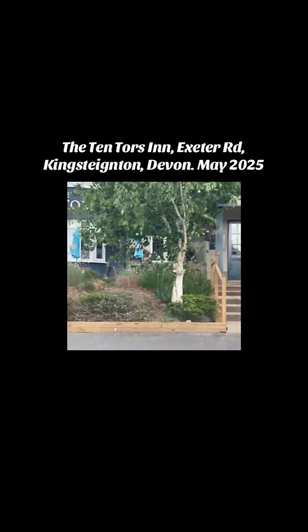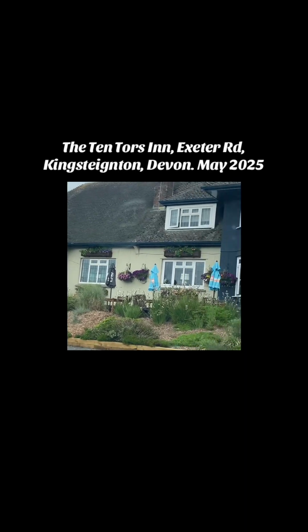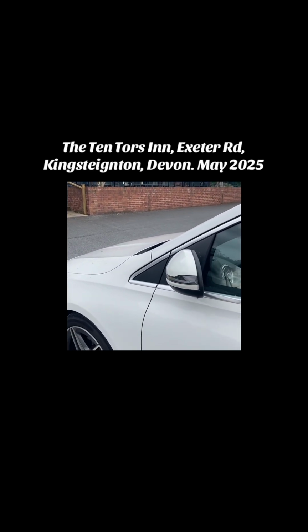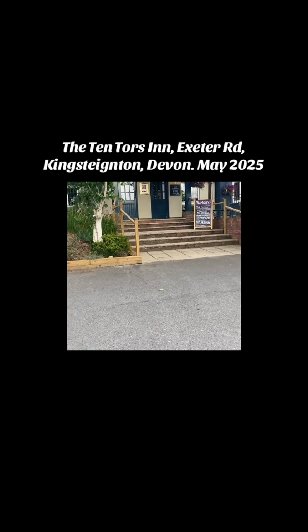So this is a review of the 10 Tours Inn. It's on Exeter Road, Kingsteignton, which is in Devon. We went here in May for our 8th wedding anniversary. We wanted to go somewhere that was close to home, and over the years we have been here.